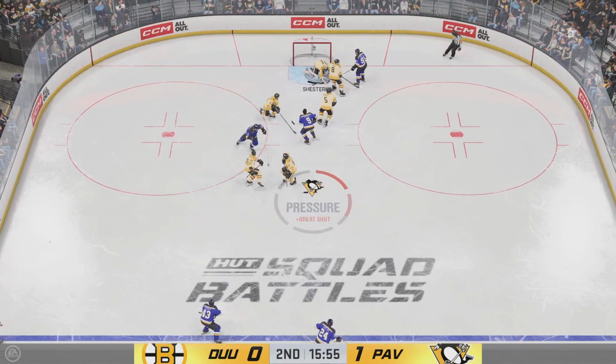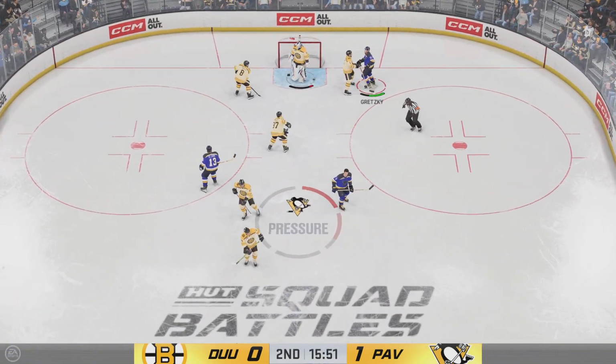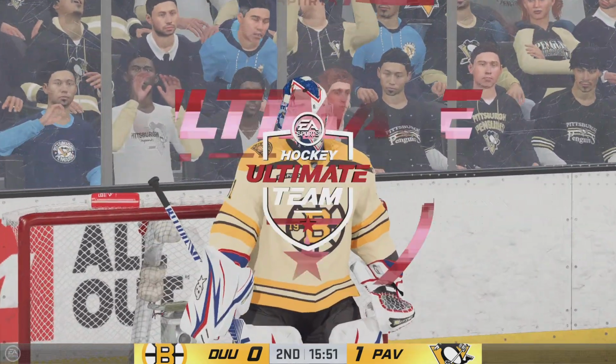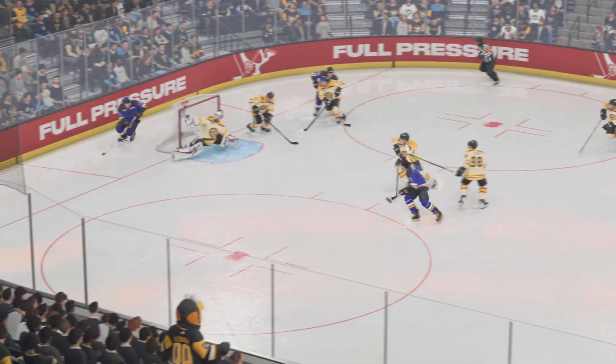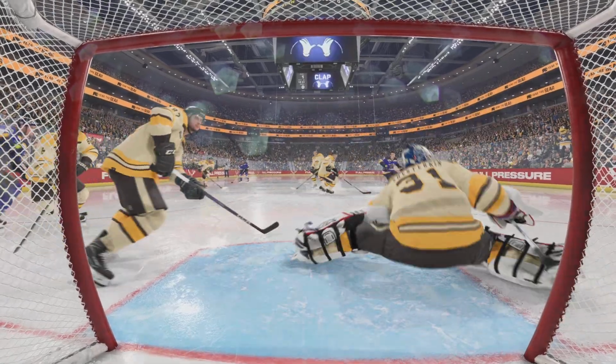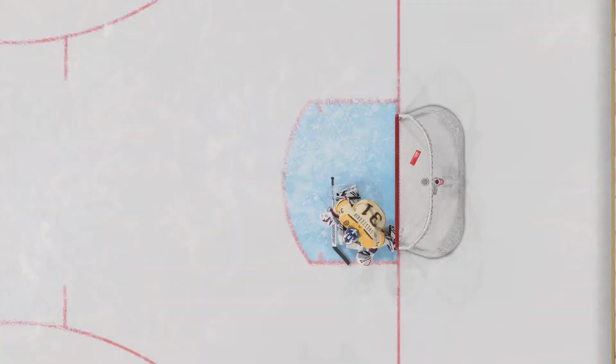James, I mean, that's just all about compete and finding a way to get to the puck. As we look at that last save again, James, it is absolutely incredible and so impressive to see a goaltender just outbattle and outwill his opponent to find the puck.